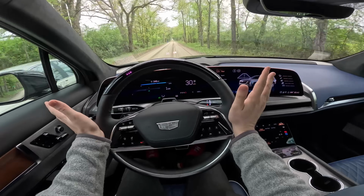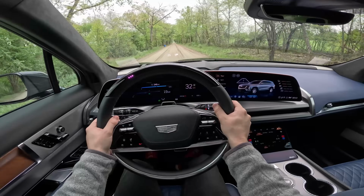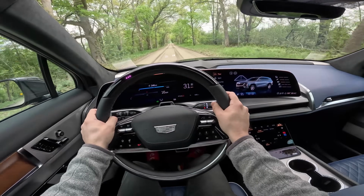And if it's on another Super Cruise road, it will continue full hands-free driving. Now we have hands-on assist, which is kind of like Tesla, where you have to keep your hands on the wheel, but it'll steer itself in the lanes, keep it in the center of the lane, speed up, slow down, etc. It's pretty quiet in here.